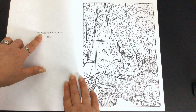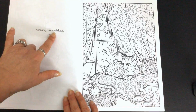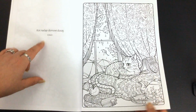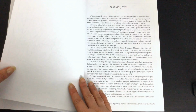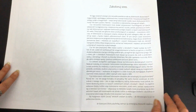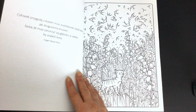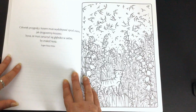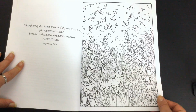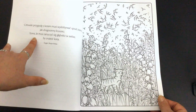On the reverse of each image there's a little phrase in Polish with credit to the author. I presume that's just a quote about cats. And we have a whole page of text here. I presume that that's a note from the author or the artist about the creation of this book, but honestly I really don't know. Then we've got these lovely quotes on the reverse.